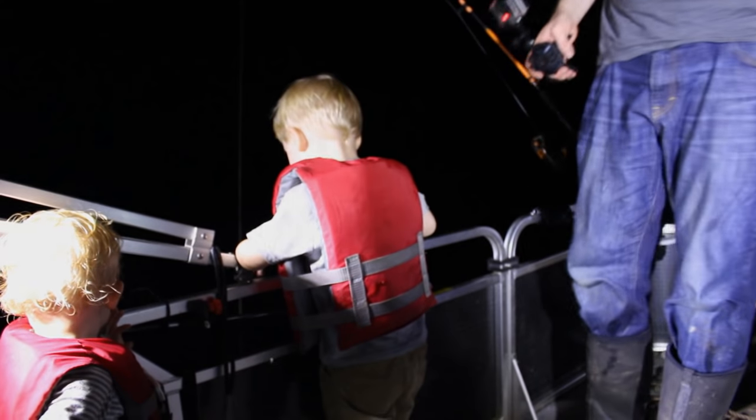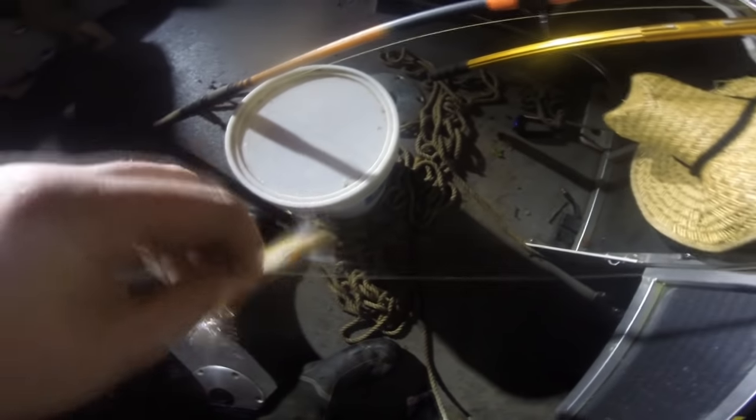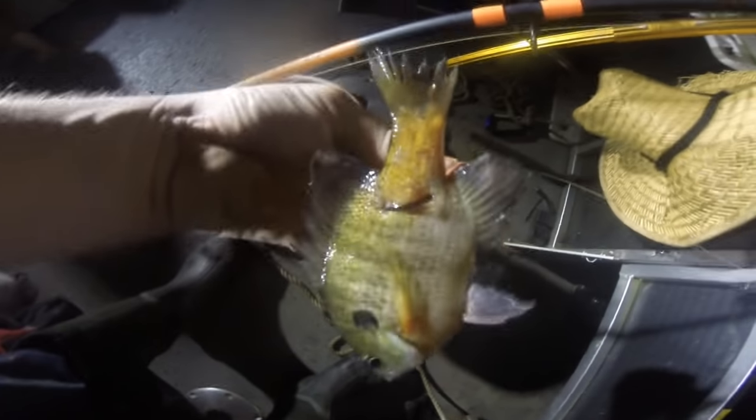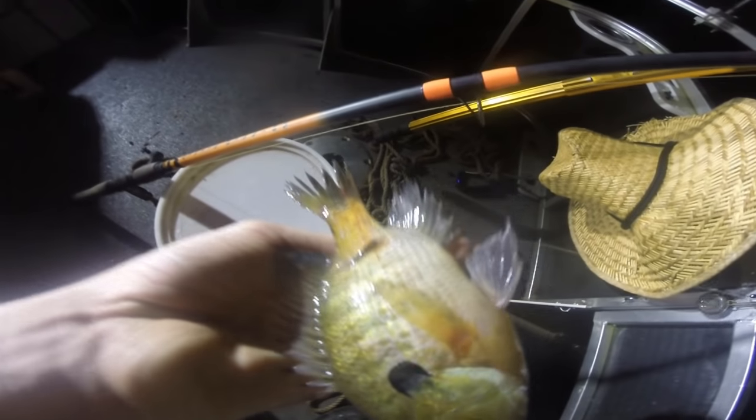Splash! Good job! I mentioned earlier checking your bait, and here's a prime example of why you do that. I got a big hit, nothing hooked up, reeled it in, and the hook point had buried itself back inside the fish. Would have never realized the problem if I didn't know I was missing hits.